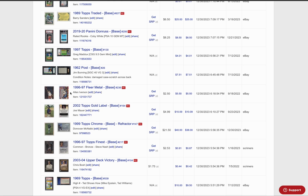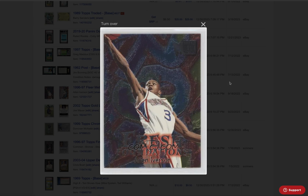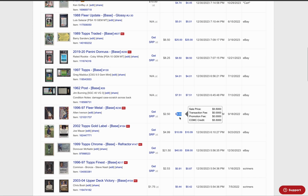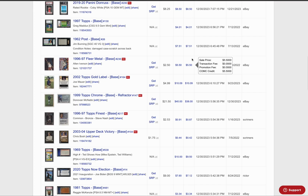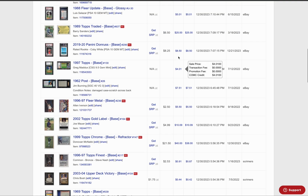And then another one of these Iversons. This one paid $2.50, sold for $5.50. So another one of those. This random Jim Bunning card sold for $7.50. This Greg Maddux CSG sold for $4.